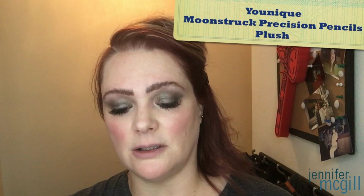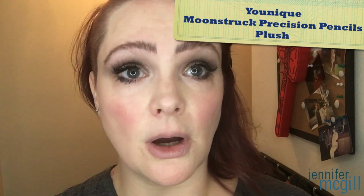Love it. Lip liner for me, it's more of a necessity because of the smallness of my lip shape. I like to draw a heart-shaped top lip. I chose Plush Moonstruck Precision Pencil from Younique, but I would probably go with a darker liner for me now that I've tried it on, because I guess I'm plush. So another product I sometimes use is from Mary Kay, Chocolate. See?